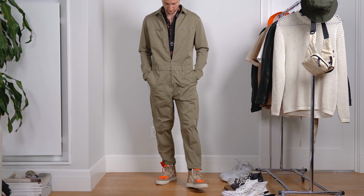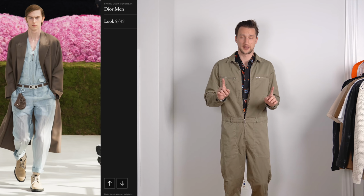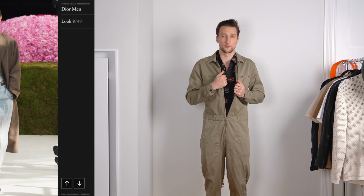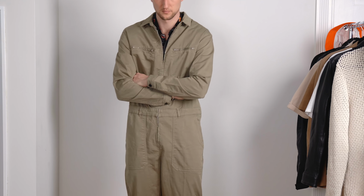There was a bunch of jumpsuits on the runway. Didn't necessarily look like this. I think the sage army green makes it a little bit more difficult to pull off. This one is from Zara. Now, with it being trending, I was like, okay, let me find a way to make this work. I had just a jumpsuit on without the shirt underneath, which we'll talk about in a second. It's just tough. Something like this, it's such a statement. You really need to make it a look for it to work.